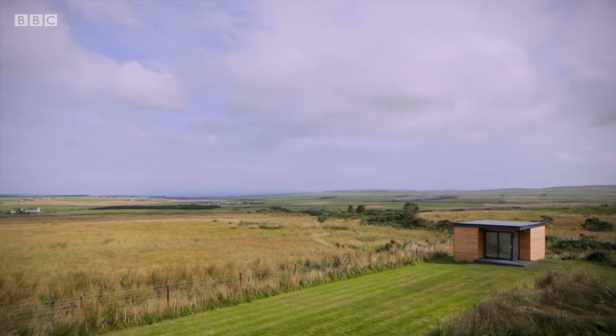Well, it's an absolutely amazing view, isn't it? Across that undulating countryside and then Orkney glimmering in the distance.